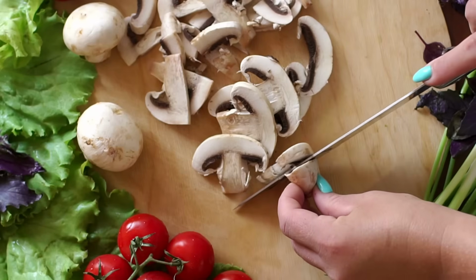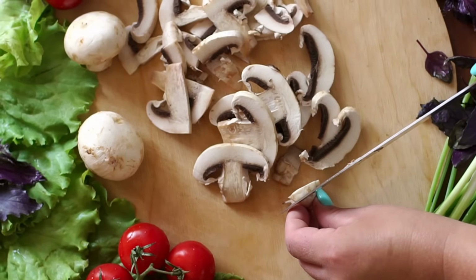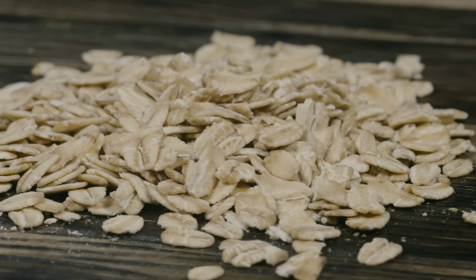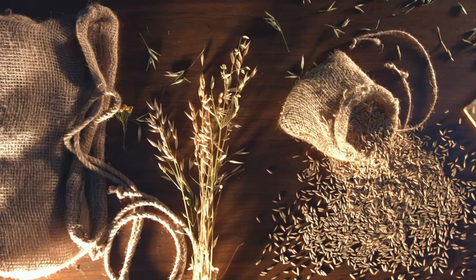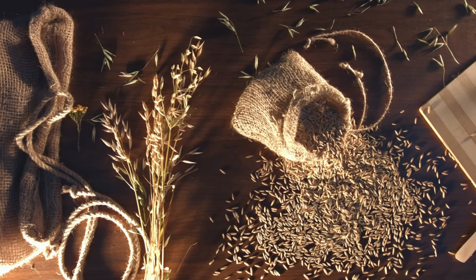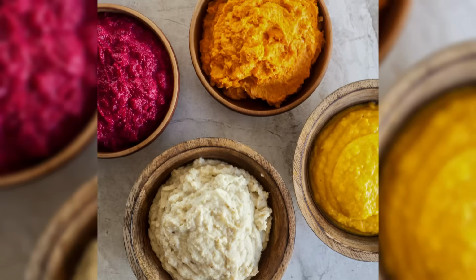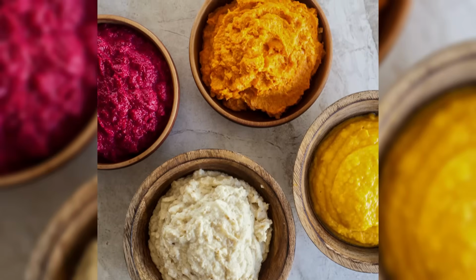Once safely harvested, the mushrooms were cleaned and chopped finely, then often sautéed briefly to remove excess moisture. Oats served as the binding base, providing substance and helping hold the cakes together during cooking. Oats were the medieval equivalent of breadcrumbs, except they were more nutritious and easier to grow. Mashed vegetables were often added to extend the mixture and provide additional nutrients.